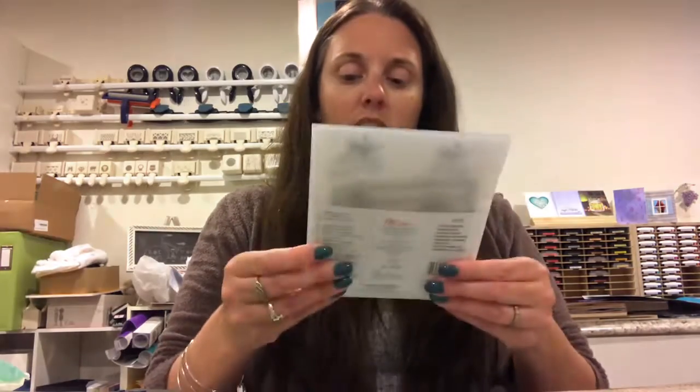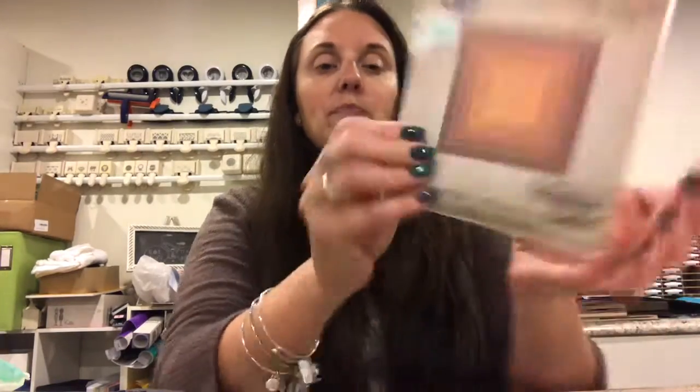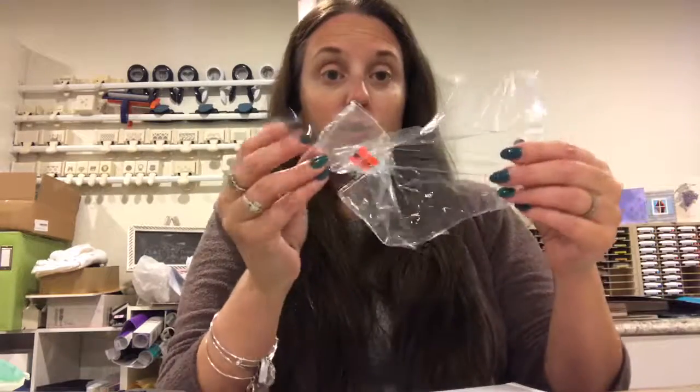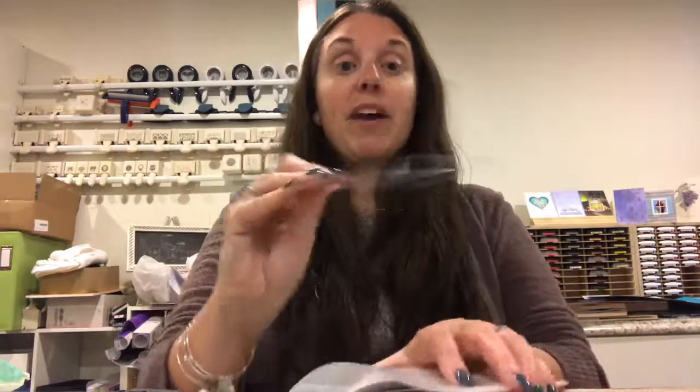framelets and thinlets from Sizzix. And these ones are the stitched squares. Now this came wrapped in this kind of plastic, so somebody must have opened it or returned it or something, so I was very nervous to make sure that all 6 of them were in there. So I opened it up and they were.